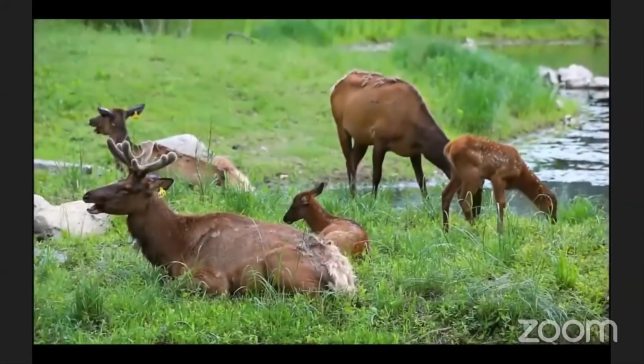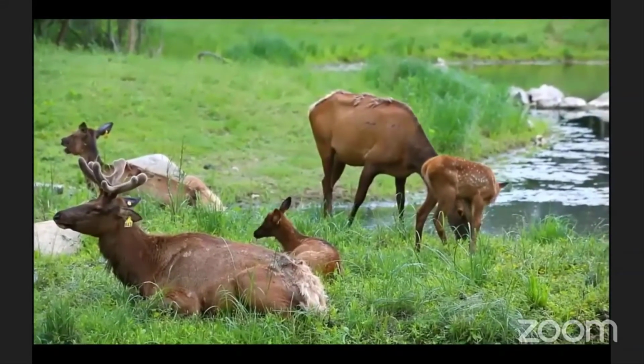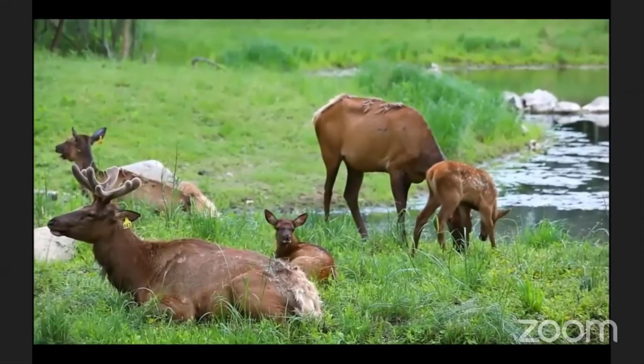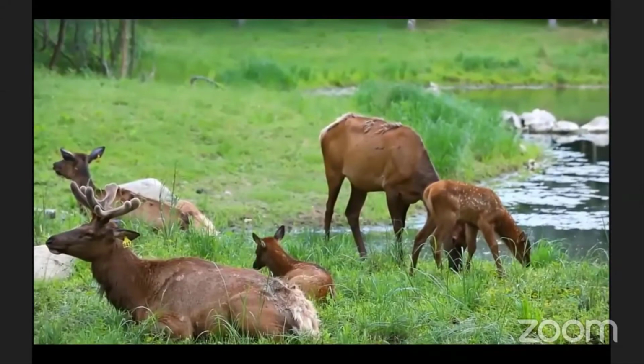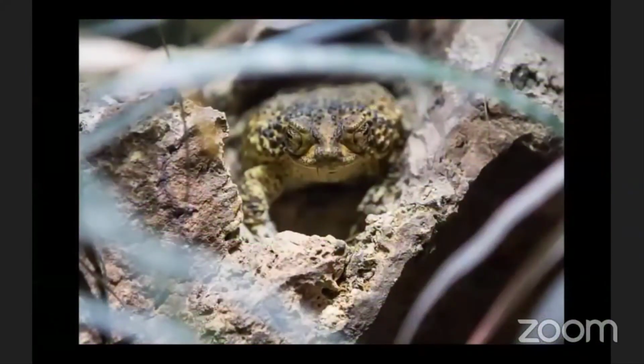Our mission here at Potter Park Zoo is inspiring conservation of animals and the natural world. That's a big job. And there are a lot of ways we try to achieve our mission every day. One big way that we work towards our mission is by directly participating in conservation projects like the reintroduction of Puerto Rican crested toads into their natural habitat.